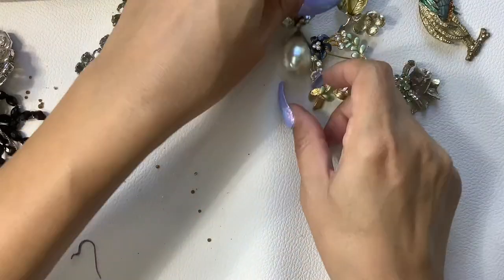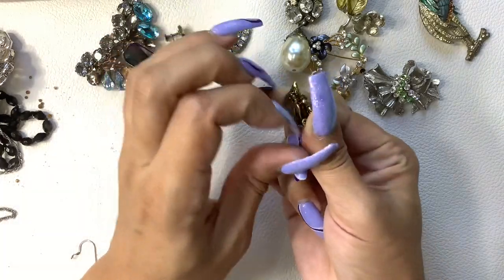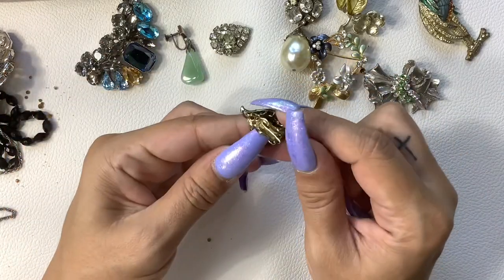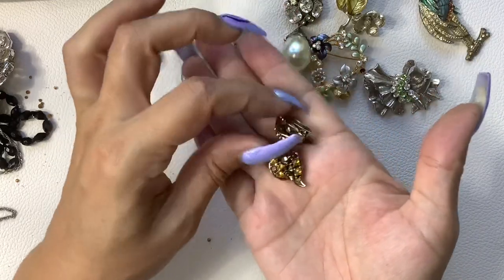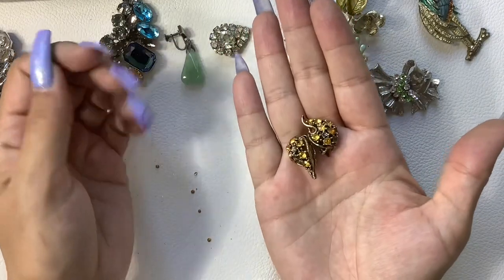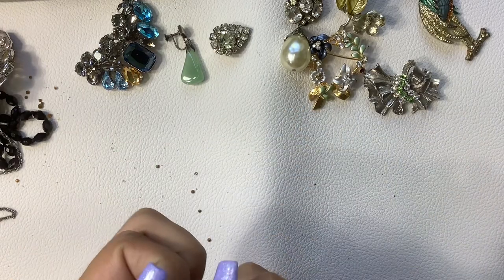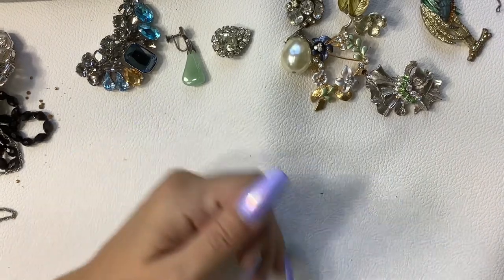This is a brooch. Here's the other earring. So let's look at the back, see if there's any maker marks. No. Also check the other one, because sometimes the makers will only put it on one earring. Oh, we're missing a stone. We're missing stones on each of these, so they will go into craft. That's an ear wire, and it looks like it might be silver. So we'll just hang on to that. Let's get rid of this.